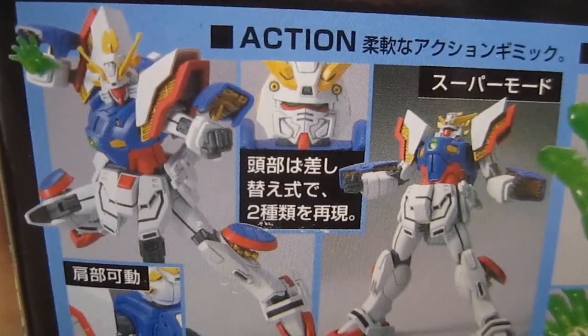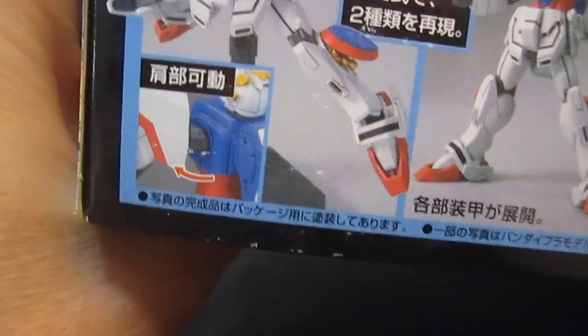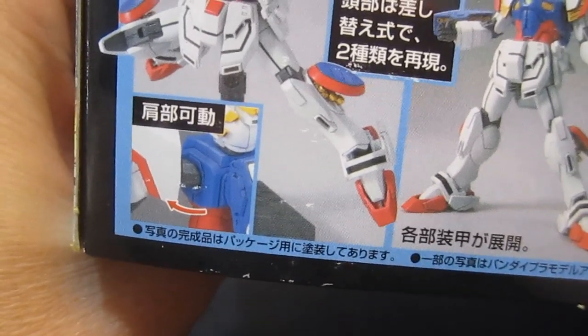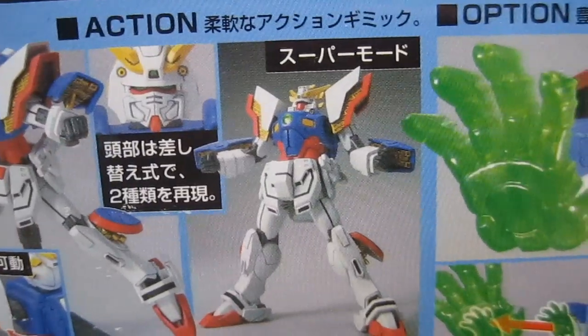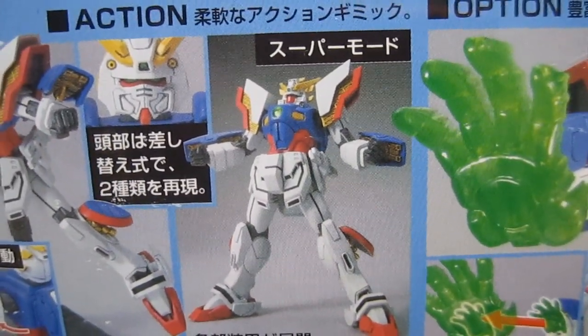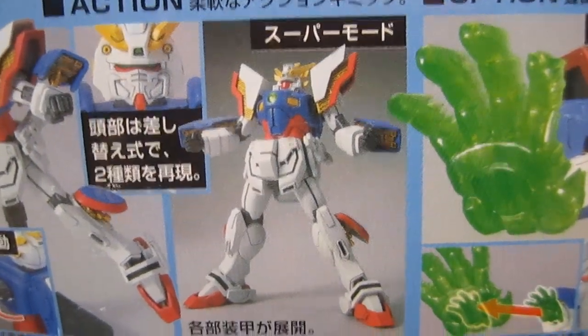With the Master grade, you had to swap some parts on and off. With this one, they're just going to give you two heads, which is a fantastic option for lazy modelers like me. You can see that the shoulders are going to move, which is very important for its kung fu action fighting style. You can also see everything open in the super mode. It does have some seals underneath, the red and the white it looks like.